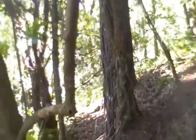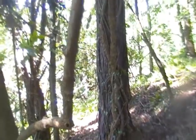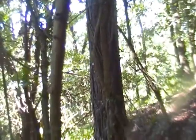Now, we might not be in the Amazon or any exotic jungle, but look at this tree. This tree has been engulfed by a vine. I think this is actually ivy, but you can see it's obviously been here a long time. It's used the tree as a climber to get all the way up. That's something that happens a lot in rainforests and jungles, these vines basically wrap themselves around trees to get up into the canopy.